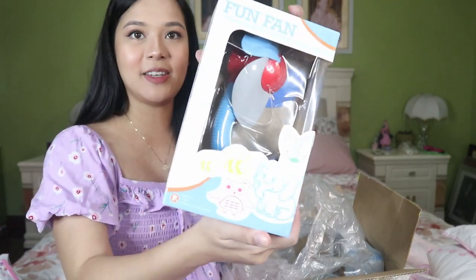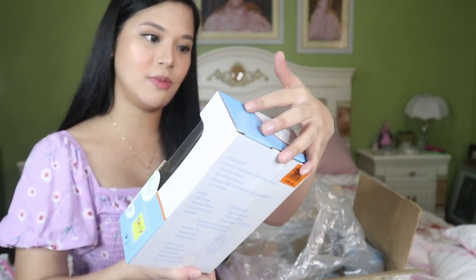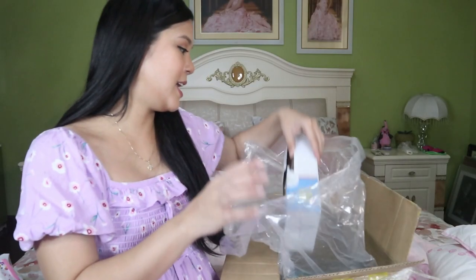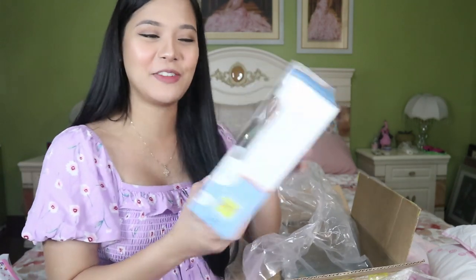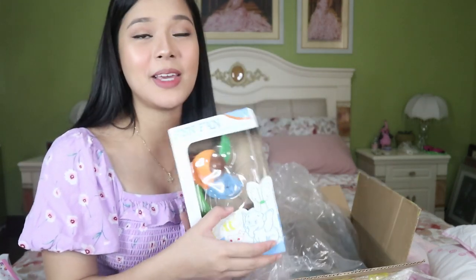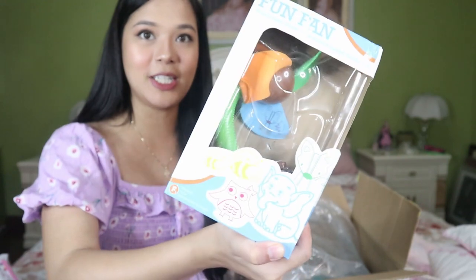It's a fan. They have other colors as well, pero they sent me a blue fun fan. Nilalagay ito sa strollers or playpen. Next, another fun fan. Okay, ang dami ko ng fan for baby. At least hindi maiinitan si baby. I have 2 fun fan. And this one is in the color green.